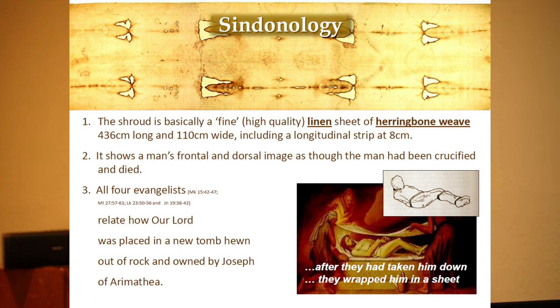The exploration of the Shroud is so involved that it actually has its own discipline, and that discipline is called syndonology. It's a whole branch of science where people can devote their lives to the study of the Shroud. In today's presentation, I'm not going to be exhaustive with the research. I really just want to present you with a kind of working knowledge of the Shroud of Turin so that you can leave today and at least have certainly more information than what you had to begin with.